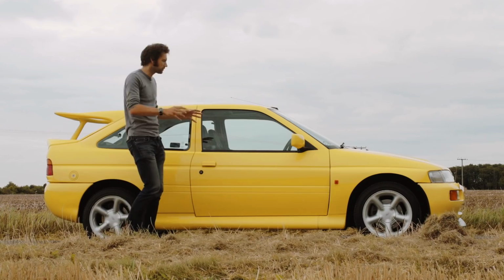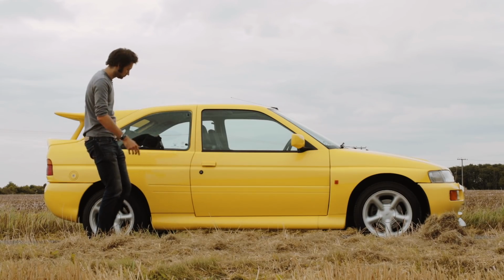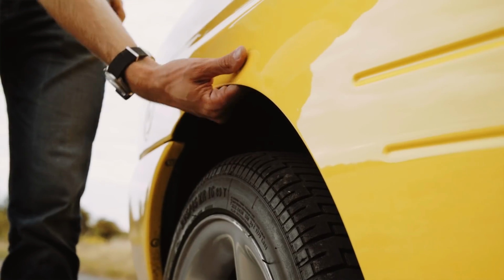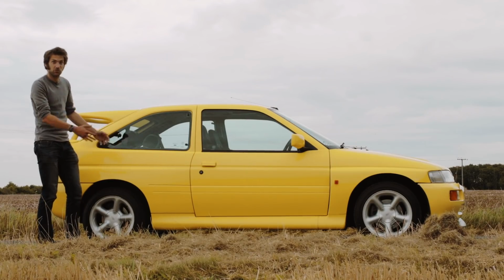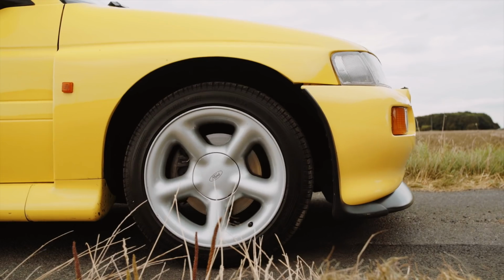And the rules there, well, they said you couldn't modify the steel bodywork at all. So what they did is the arches up here are incredibly high, specifically for Group N regulations, so they could fit larger wheels. What's more, it was most successful as a Group N car anyway. So there you go. And there's still more.